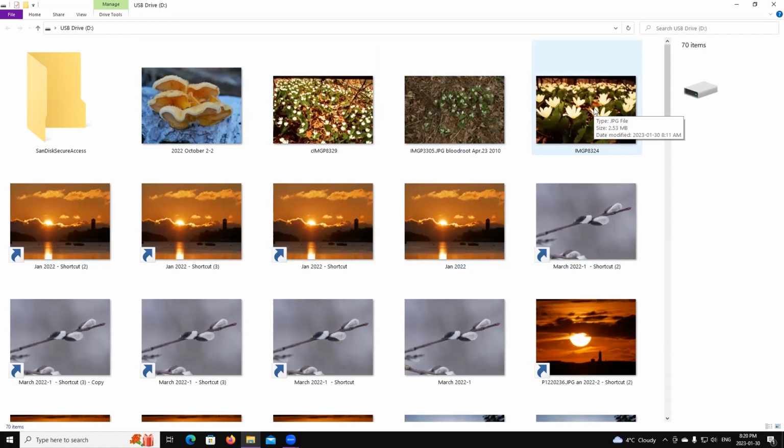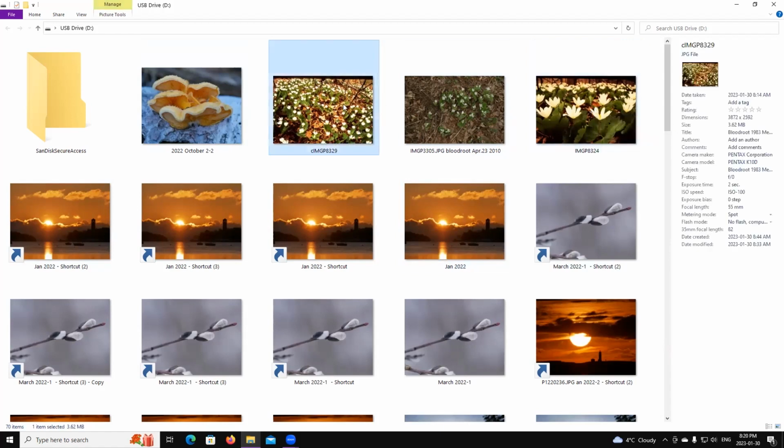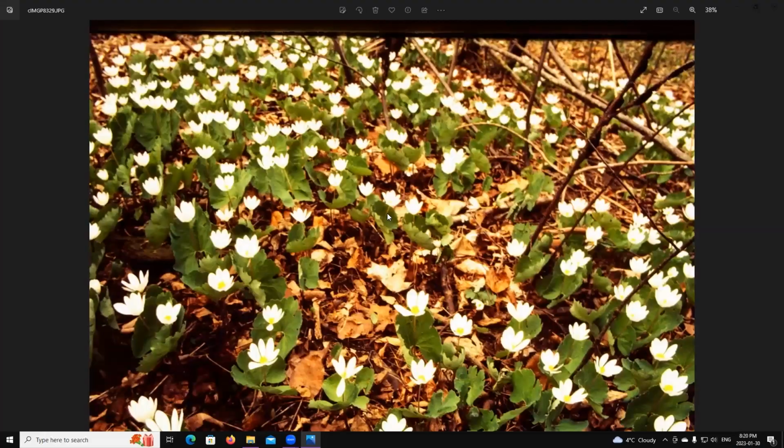Can we see those pictures bigger? Double click on the mouse. Yeah, that's what I'm doing. Oh, there we go.